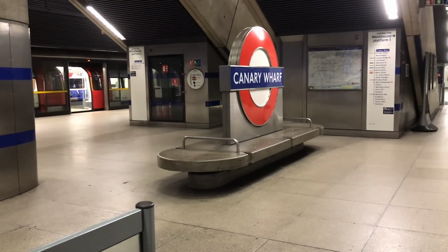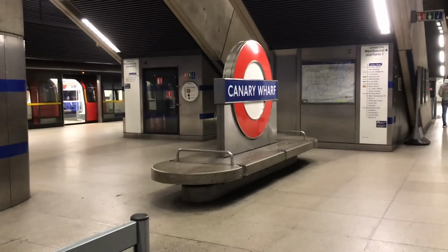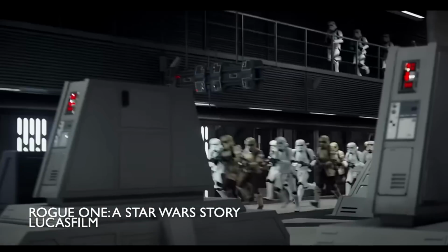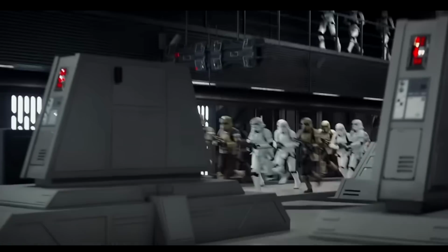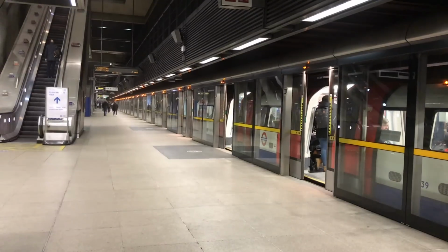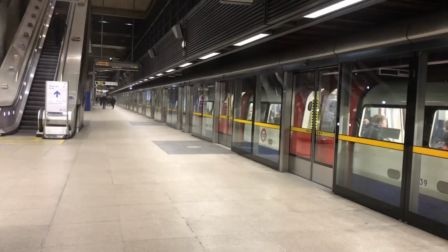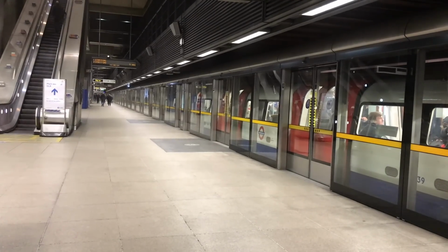The Underground has even doubled for Deep Space. Canary Wharf on the Jubilee line appeared very briefly in Rogue One. I guess the Jubilee line extension's brutalist architecture just screams evil galactic empire. I rather like it myself, even if the moody lighting means it's a little on the dark side.